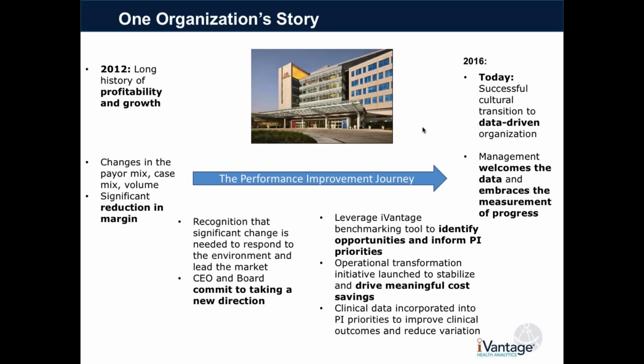And so the CEO and the board committed to taking a new direction, and I bold that, commit to taking a new direction, because, as I mentioned before, this kind of a culture needs to start at the top. So what this particular organization did is they brought in some consultants to just get them started, but their overall plan was that they wanted to be self-sustaining, and they wanted to have the tools and the technology and the people so that they could have continuous performance improvement, have a data-driven culture, and get back to a leadership position that had them profitable, had their profits feeding their growth strategies, and they would be positioned to be successful regardless of the external environment.